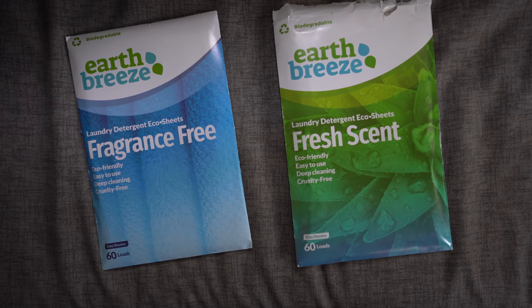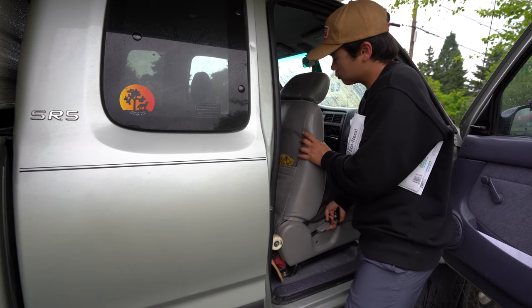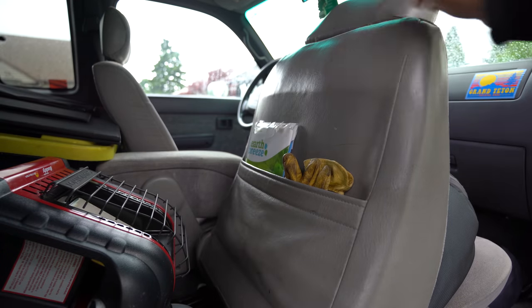As somebody who lives in a vehicle where storage space is extremely limited, these are super convenient because they take up pretty much no space at all. I literally just tuck them in the pocket behind my passenger seat and forget all about them. Not only do they take up little to no space at all, but they also completely eliminate the risk of spilling liquid detergent on all of my other stuff.